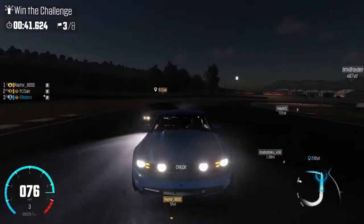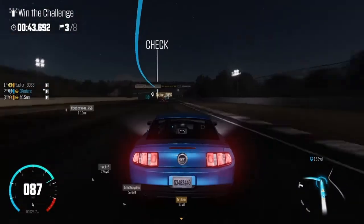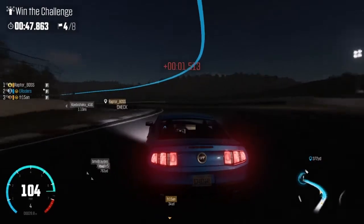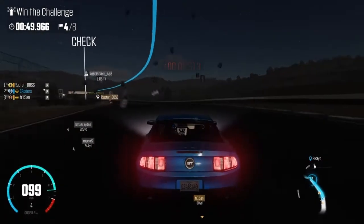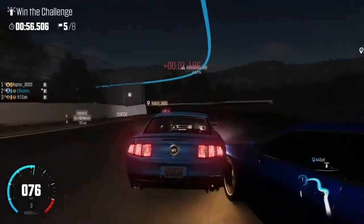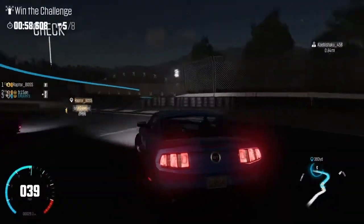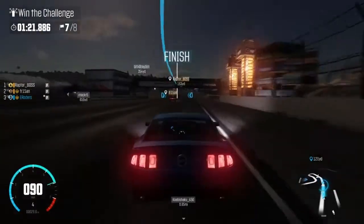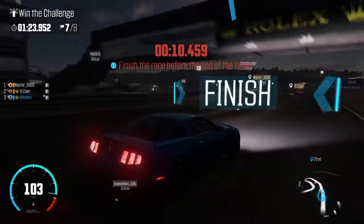Ooh. Oh, Fran, what are you doing? Drifted it. Can you see that? Fran drifted it. I saw that. I looked right behind me. You completely lost the back end there. Thank you, Raptor. Wow. Hate the fact. Oh, no, I can't believe that. He just... And finally, the Challenger gets 1 point.